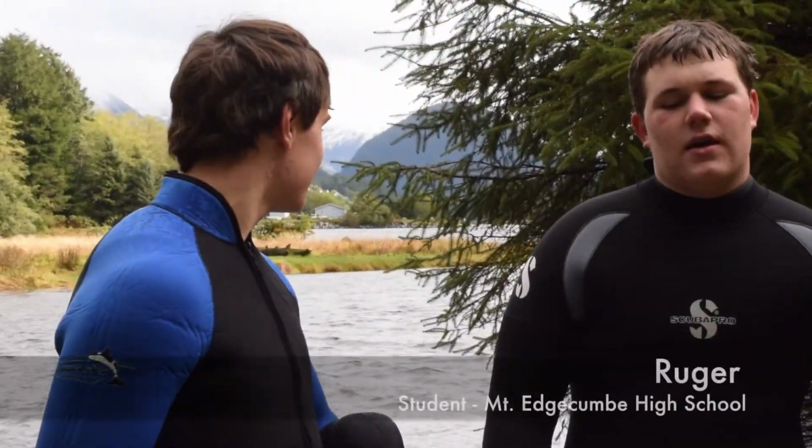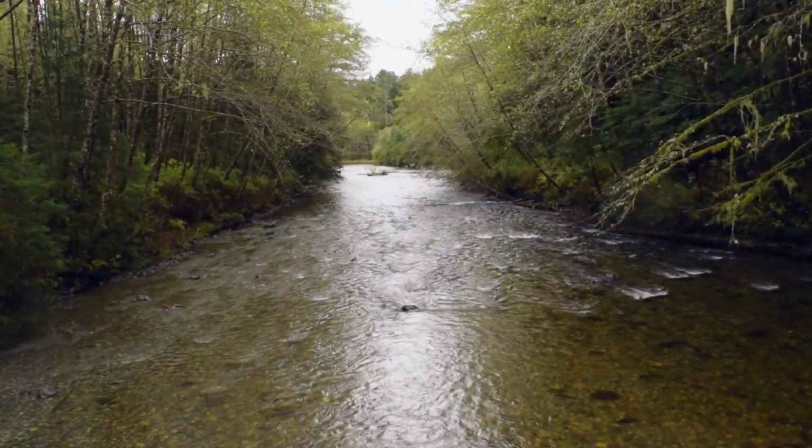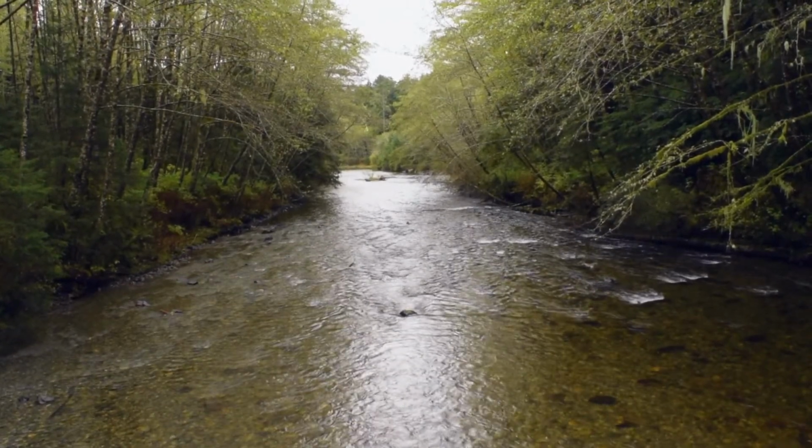This place was surveyed in 1995, and it hasn't been surveyed since then. So that's what we're doing with the tribe, the Sitka Sound Science Center, and the Forest Service. Each group has some people here, and they're just telling us what it's about, how to do the pebble counts, the wood research, and how important the salmon is to Southeast.